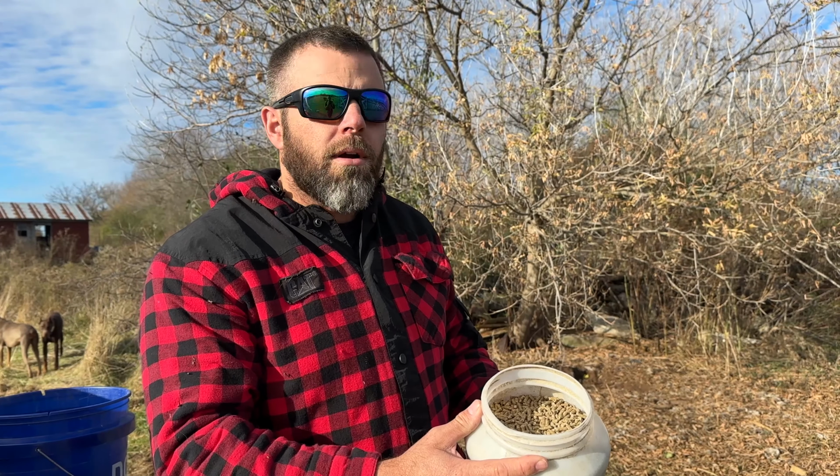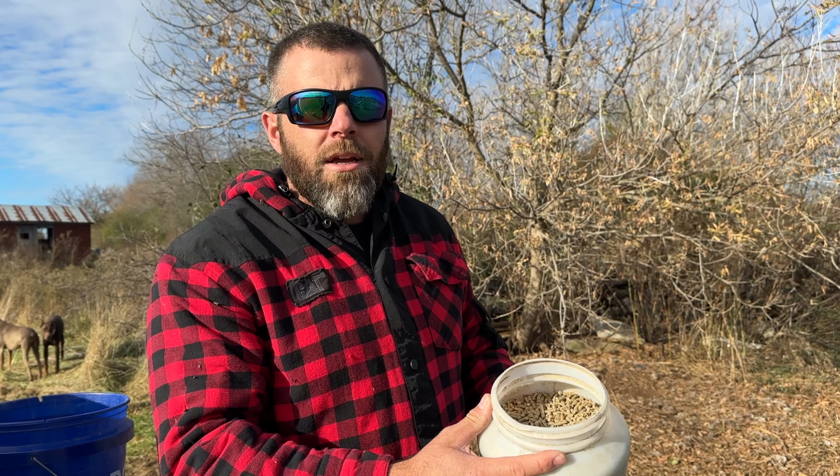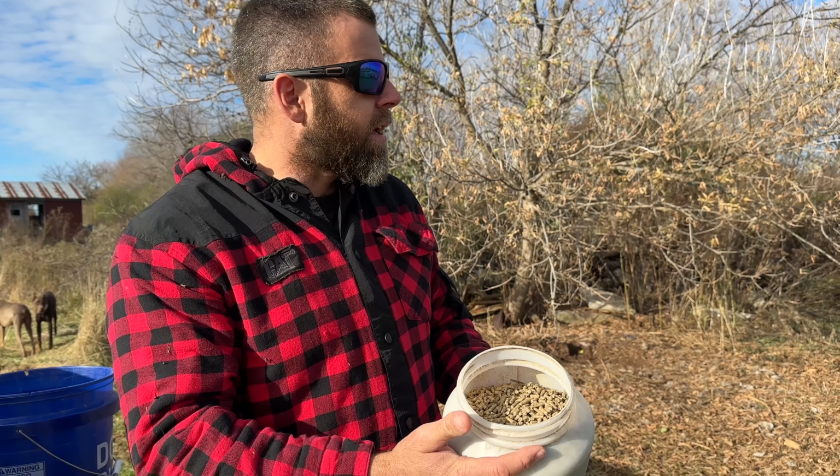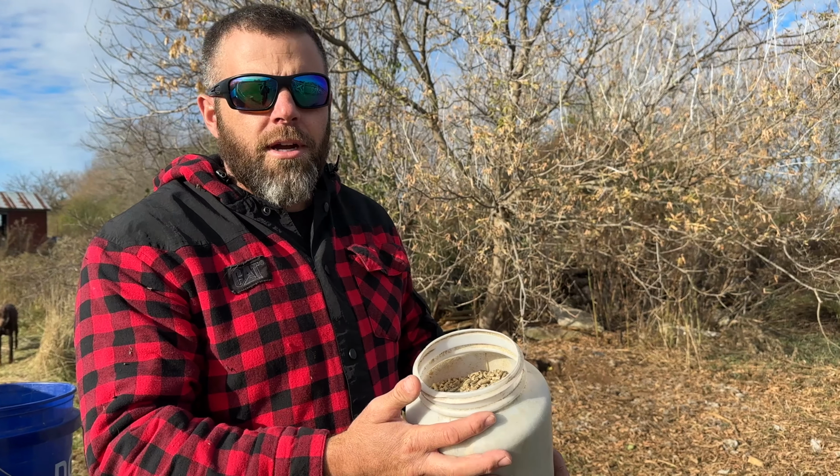I'm sure they would like more. Pigs will eat and eat and eat. So to control their weight, you basically have to control how much food you're giving them. So this is how much we give them. They get their water as well, and then any kind of food scraps.